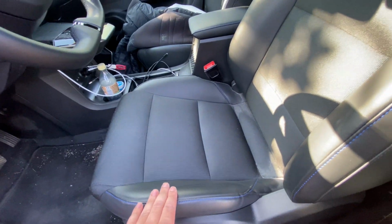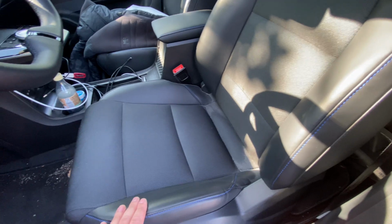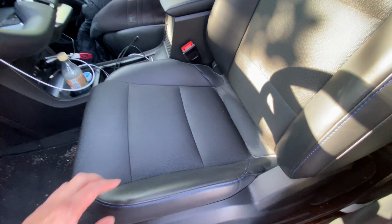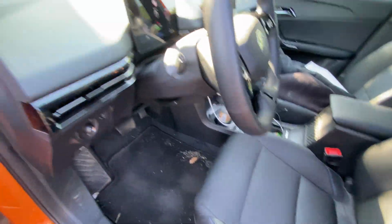I would have just preferred cloth seats. I don't know why manufacturers are putting in this vinyl fake leather as if it's supposed to be high quality. I mean, a decent cloth seat, like on many French cars, just looks better, it feels better. This is just sort of cheap and horrible, to be honest.